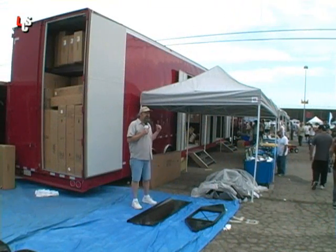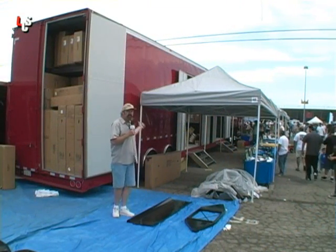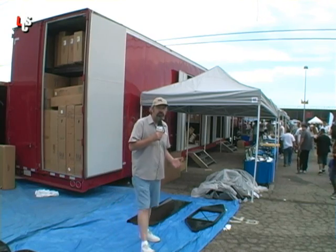I came around the corner, and these truck shop guys are serious, man. This is their semi full of parts and accessories for trucks. Great vendor out here at Pomona.